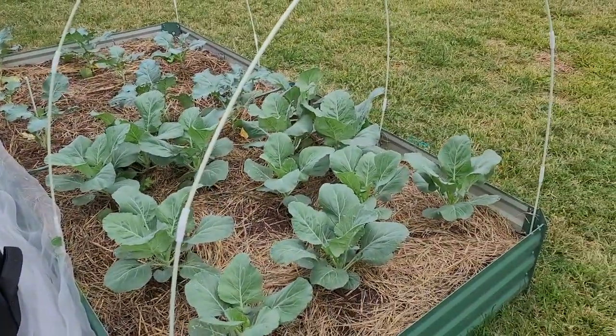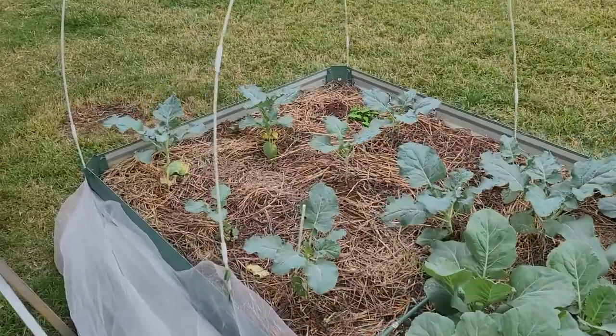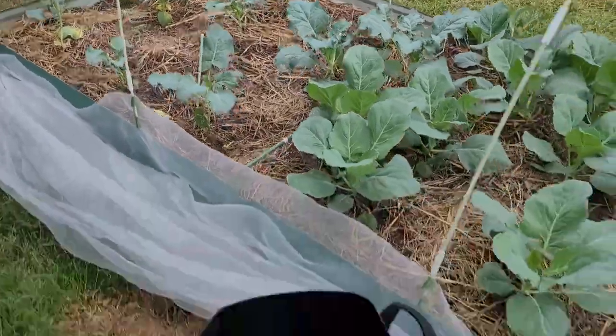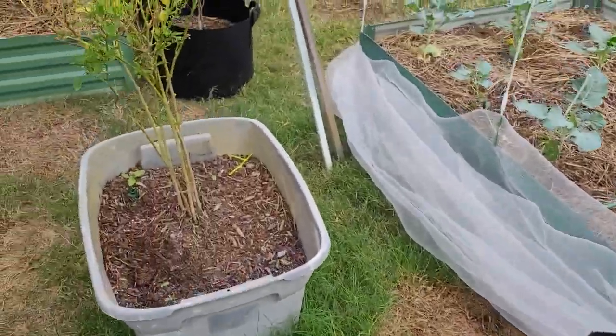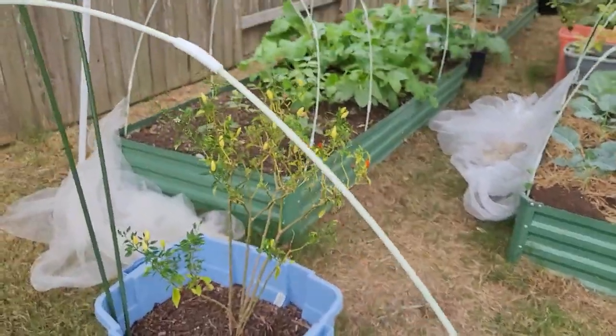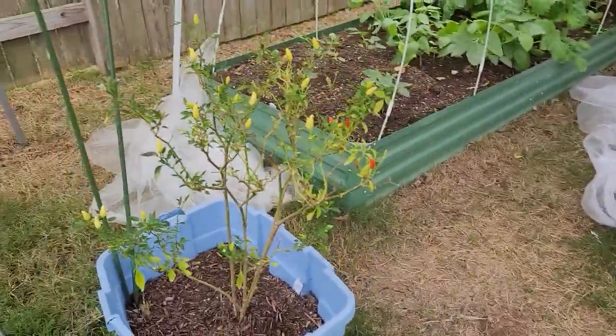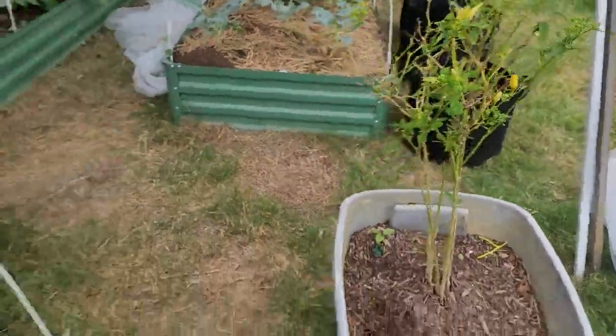So anyway, I got greens here and I got broccoli over there. They're looking happy. I got my oregano right there. It looks happy. My pepper plants have been growing since May and steadily producing. They're explosive hot peppers and make a hell of a hot sauce.